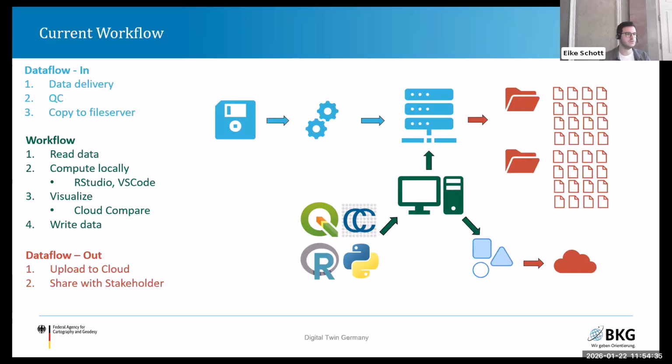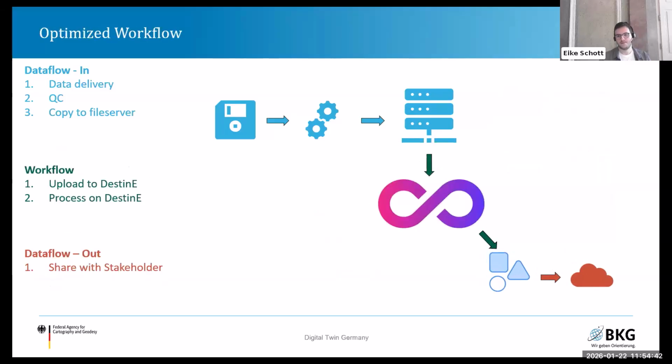DestinE got our interest, and we thought it might be way more useful to cut the middle part of this processing chain and replace it with some parts of the Destination Earth instance. We're planning on implementing our own instance of DestinE, and Alessandro mentioned the dedicated processing node of the Insula services, for example.